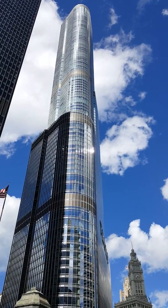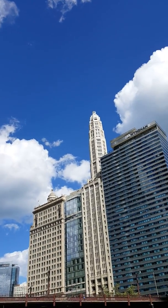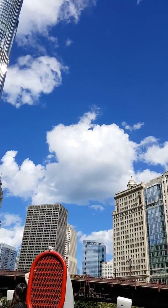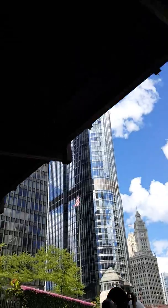So Mies had a lot of students that studied under him. One of his students built the building right next door, which is called Marina City, which is very different than what his teacher's building looked like. Mies loved steel, he loved the rectilinearity of it, the simpleness of it. Goldberg loved concrete and how you could shape it into any form that you want.